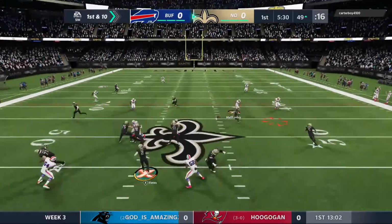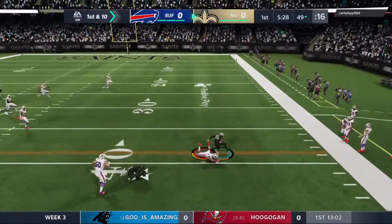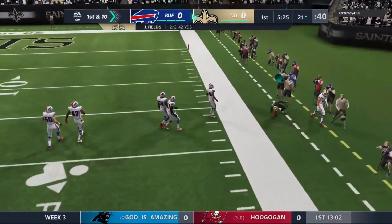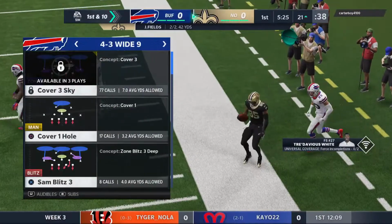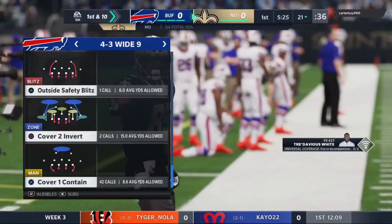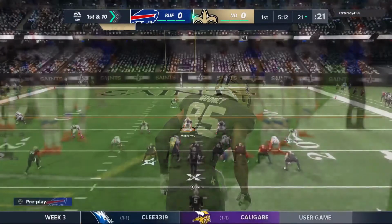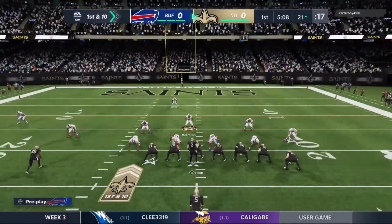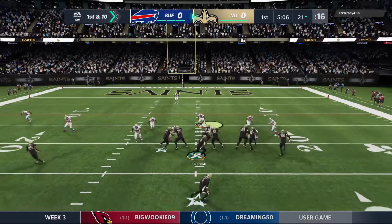Now back to throw. That's complete to Mooney. He's going to go out of bounds, but he takes this one down just shy of the 20. A really good pickup of 28 yards. 28 more yards. That's another Saints first down.